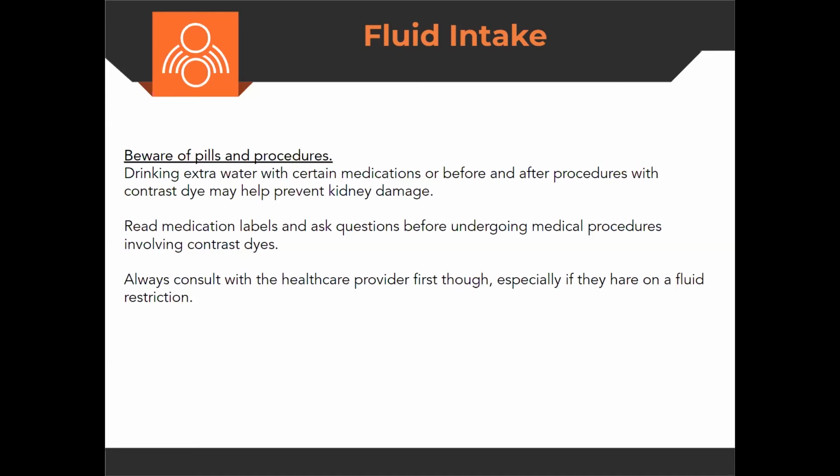In some cases, as a caregiver, you might actually be asked to record the amount of intake. It's tedious, but it's more vital than it actually seems when you're talking about people with end-stage renal failure.